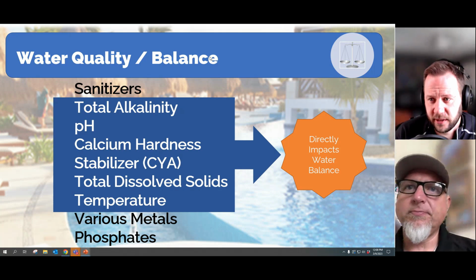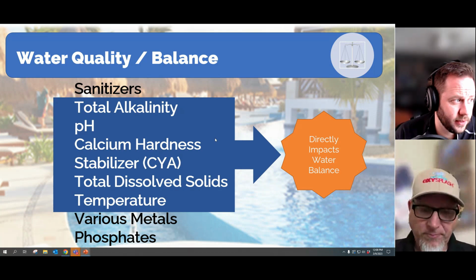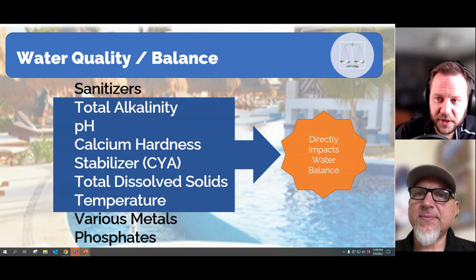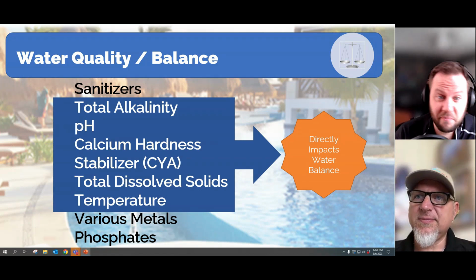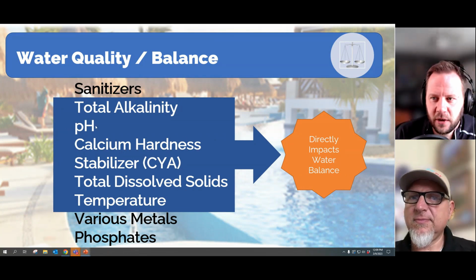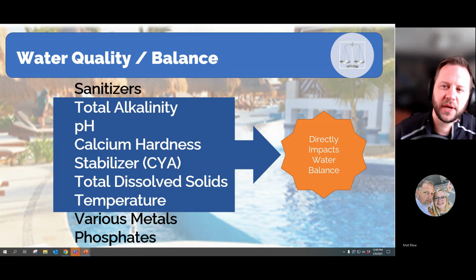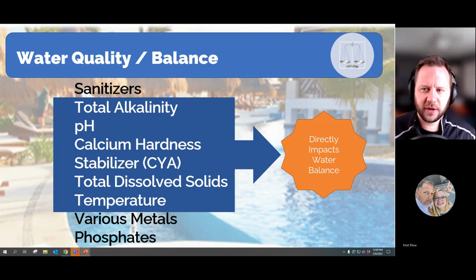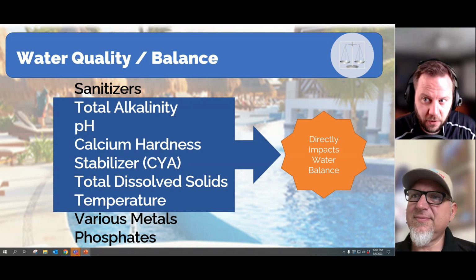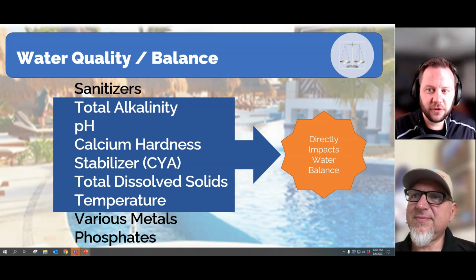Water quality and balance. Different water balance factors can directly impact the longevity of your equipment. We've said that multiple times here today as well. If your pH is low, that's kind of a fun one, because if your pH is low, it actually causes the pores of the vinyl to open up. And if the pores of the vinyl open up and you've got other chemical issues going on in the water, it's allowing those issues to more readily enter the pore of the vinyl, which can cause premature wear and tear.